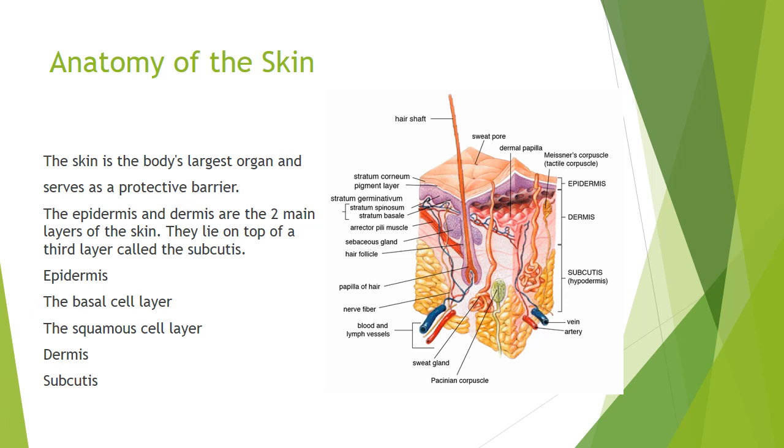Things like freckles and birthmarks and age spots are areas of the skin where melanocytes have produced more melanin than the surrounding skin.